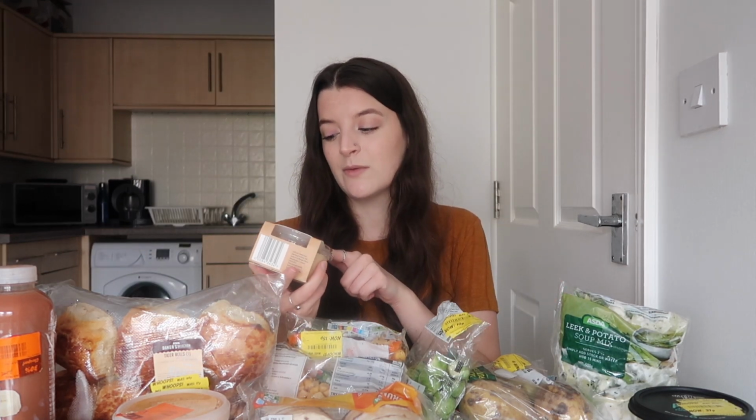I will say with hummus, it goes off fairly quickly anyway, so I always feel like a huge amount of stress when I buy hummus, because I feel like I need to eat it really quickly before it's a little bit dodgy. I feel like hummus is the kind of thing that can go a little bit dodgy. I feel like I have a few select items that once they're past their sell by date, I feel a little bit iffy eating them, and hummus is one of them. So I'm going to try and get through this fairly quickly, but I feel like you can't really go wrong with hummus.